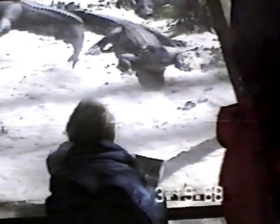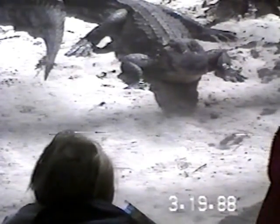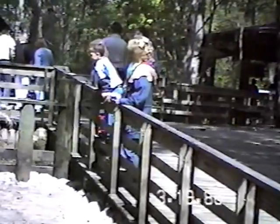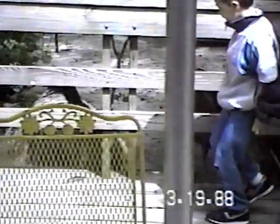Suppose it will look like Jean's up there trying to pet the alligator. What that should do last? Going up to it, Jane. Going up to it.